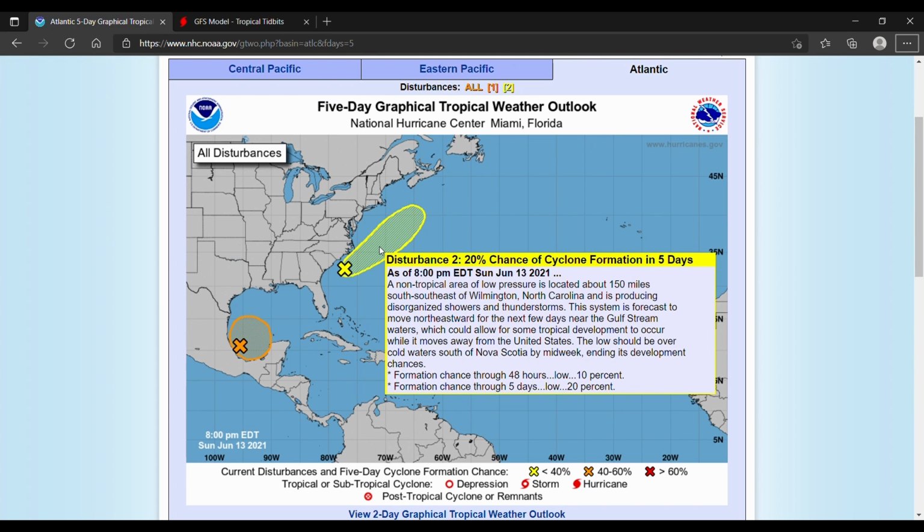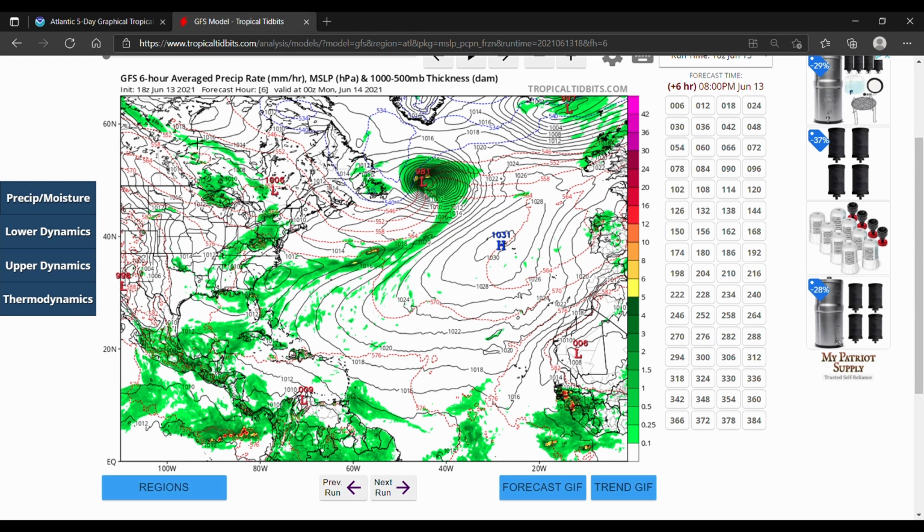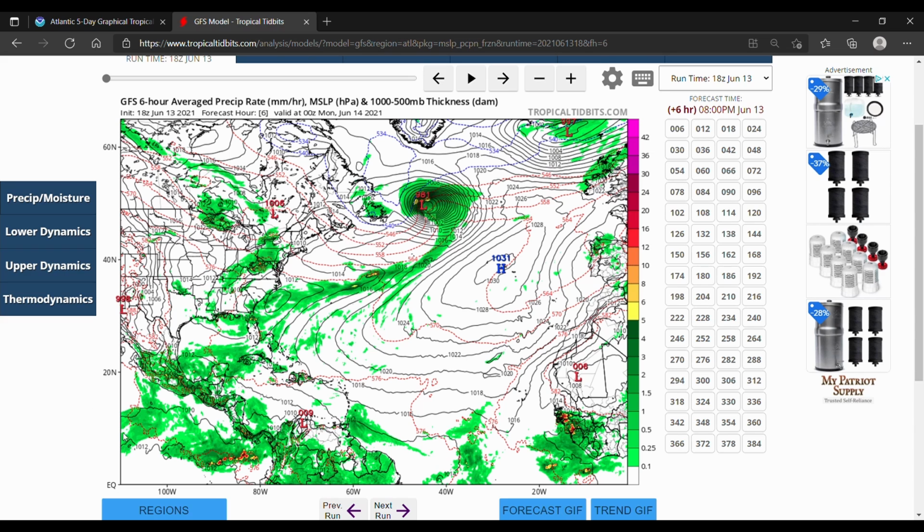waters, which could allow for some tropical development to occur while it moves away from the U.S. The low should be over cold waters south of Nova Scotia by midweek, ending its development chances. So, here is the GFS, and we're going to be tracking both of those storms.